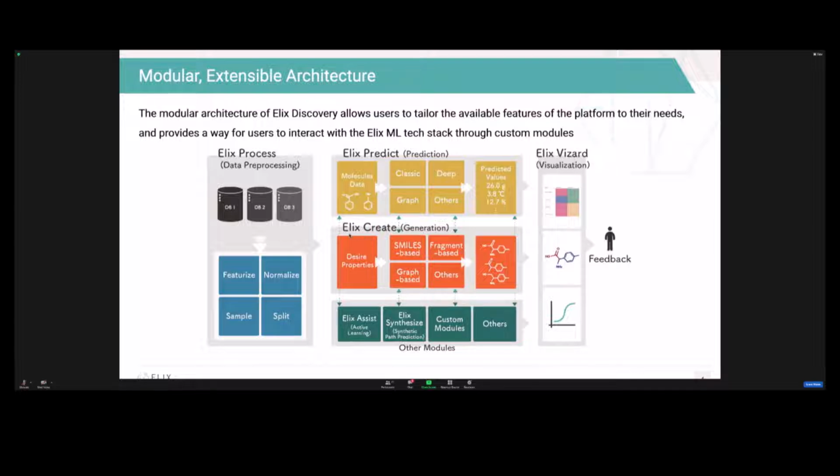Elix Create is our generative package in which we've implemented a number of different generative architectures that work differently, that work better in some situations than others, and importantly, can incorporate models from Elix Predict directly, because they're both integrated on the same platform. So in this way, you can use Elix Predict to drive Elix Create to generate molecules that have tailored properties. Two other modules that we are currently developing include Elix Assist, which provides an active learning framework, which also incorporates Elix Predict in the way that it works, as well as Elix Synthesize, which contains retrosynthetic models that we've developed within Elix.